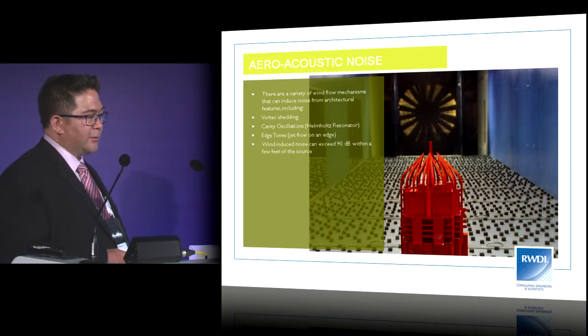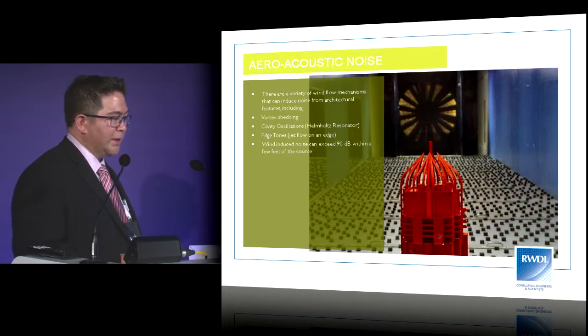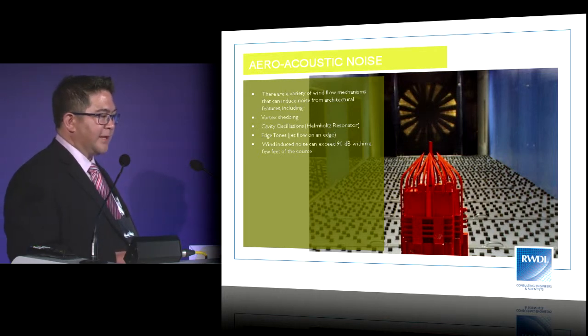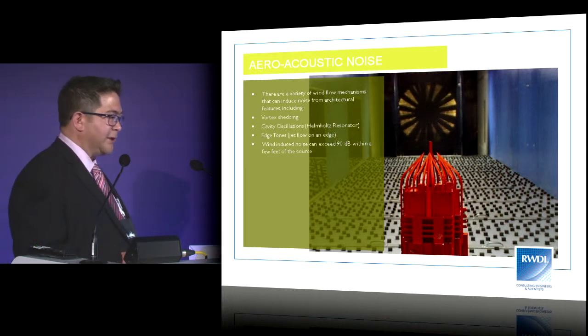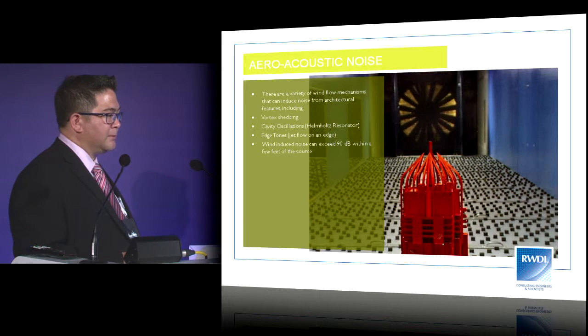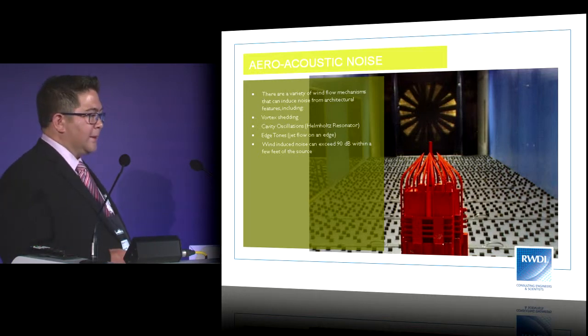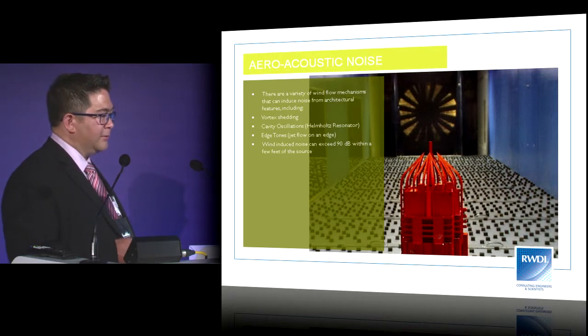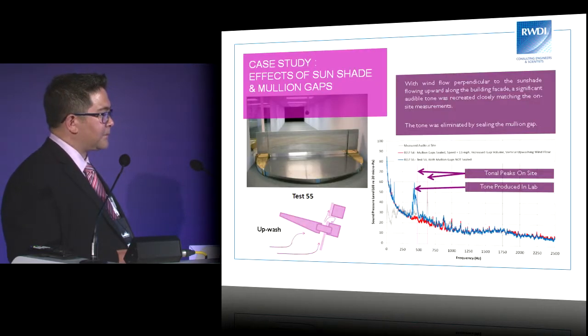With a lot of tall buildings, the Shard is one example, but there are many, acoustic noise can be a problem. So architectural features, vortex shedding from those features can have certain resonant frequencies, some of which may be audible. There may be oscillation, vibration due to cavity resonance that might create a tone. There could be edge tones.